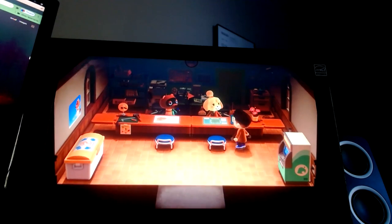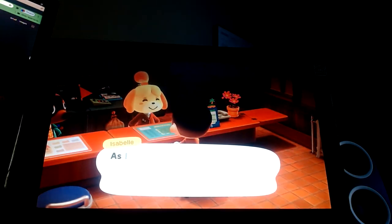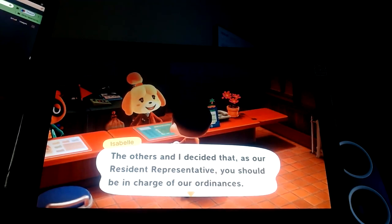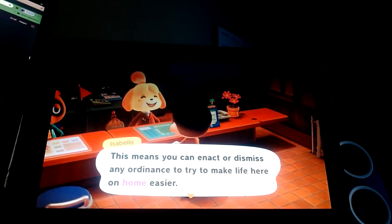So Isabel did say something about a new ordinance. See, it's great to see you. Oh yeah. As I said in broadcast, we can now enact ordinance, special rules that change things about the island. As and I decided that, as our representative, you should be in charge of our ordinance. It means you can enact or dismiss any ordinance to try and make life here at home easier.